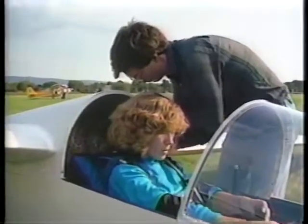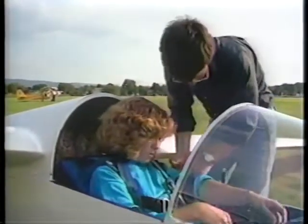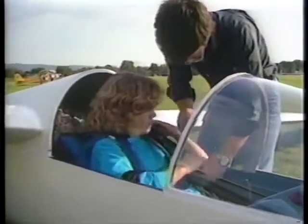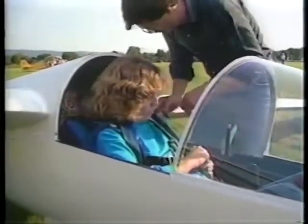And it's a great feeling when you've made your first cross-country and you've landed, made a perfect landing. You know, it's a fantastic feeling. It's really hard to describe. And the more you do it, every time you land out, it's just as exciting as the first one.